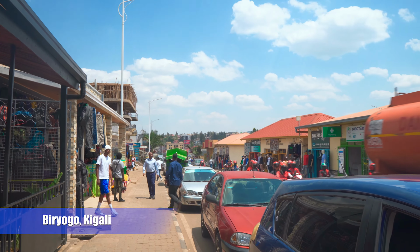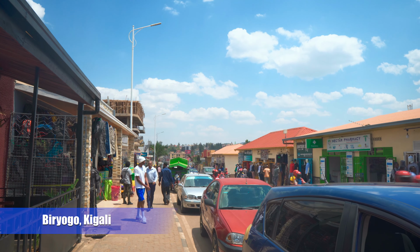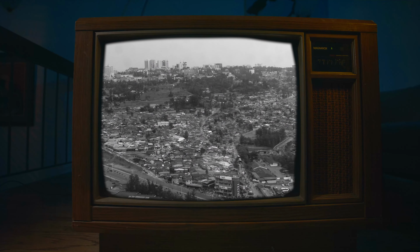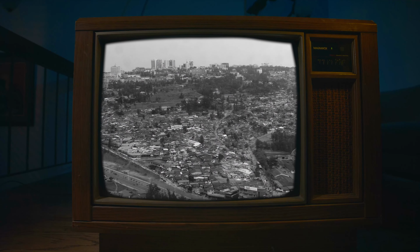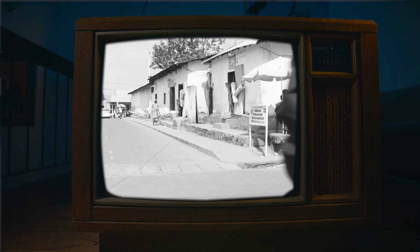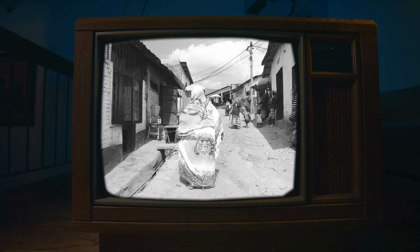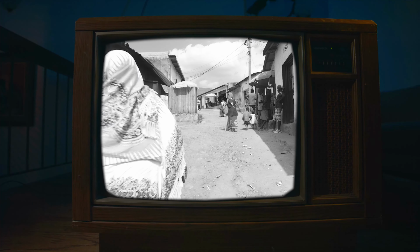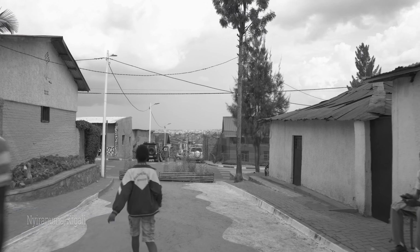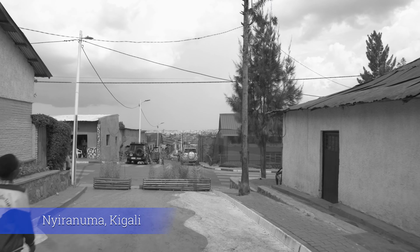This is Biryogo, one of Kigali Rwanda's oldest districts. In the 1940s and 50s, it was the best place to find affordable land in the city, so a huge number of slums sprang up to accommodate its booming population. Nyiranuma is one of these settlements.